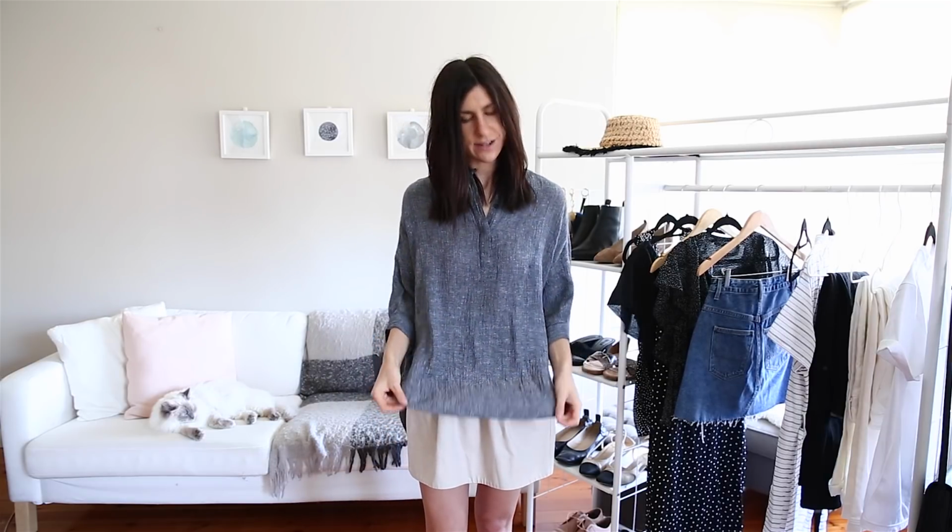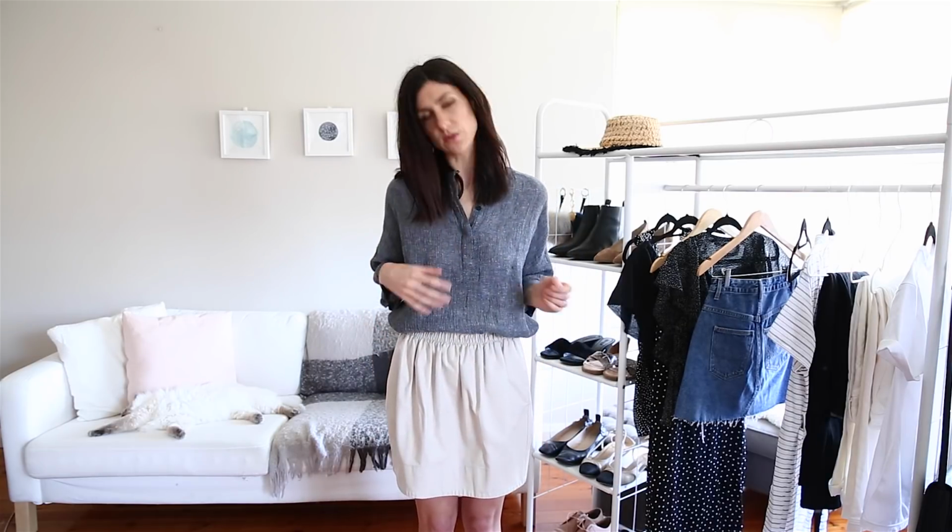I thought I'd show you how this next item looks untucked. I will tuck it in. But this is from Karen Walker, and it's a linen cotton shirt. And hold on, I'm just going to quickly tuck it in. Okay, so this is how it looks sort of tucked in.